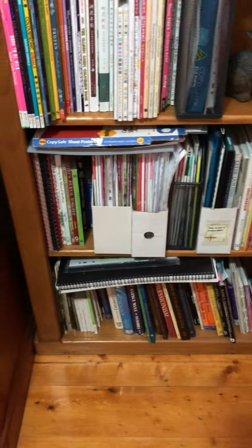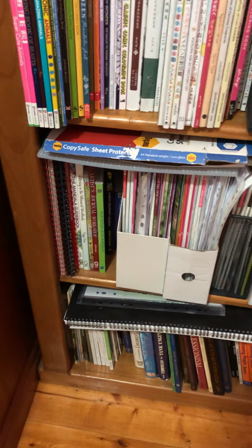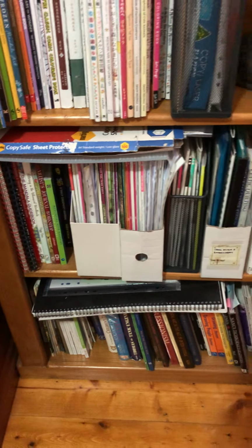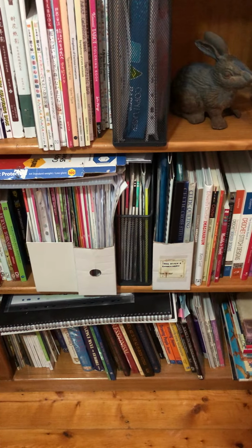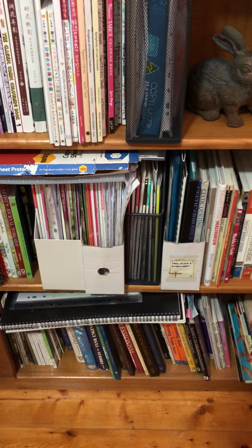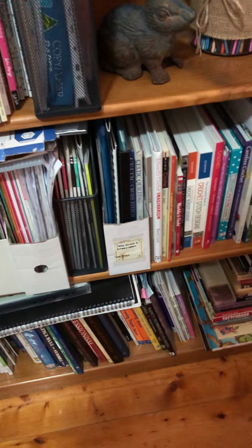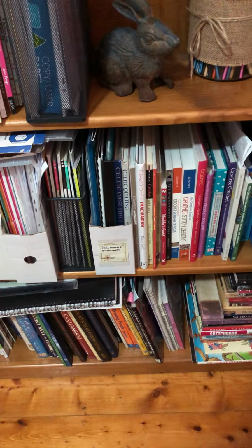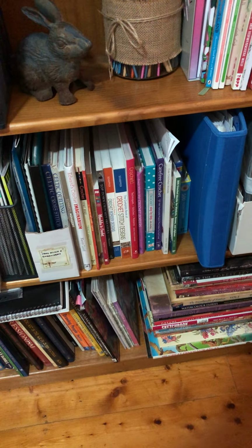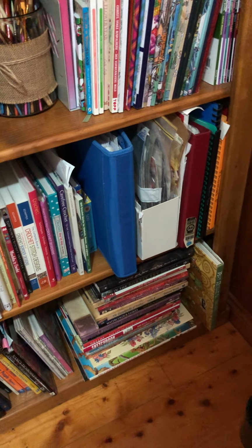And then the second to bottom shelf there, left hand side, is some more books about mandalas and journaling. The magazine holders there hold printed patterns, crochet magazines, knitting magazines, some embroidery books, and then more how-to or pattern crochet books. The blue folder is all printed patterns for crochet.